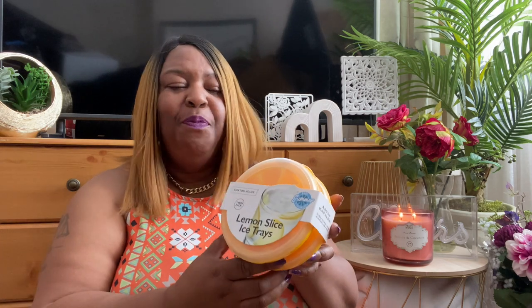I got this now. I love the idea, especially when you're making mocktails or cocktails, or making your little fruit punch and you're in the garden having a little evening drink in the sun.